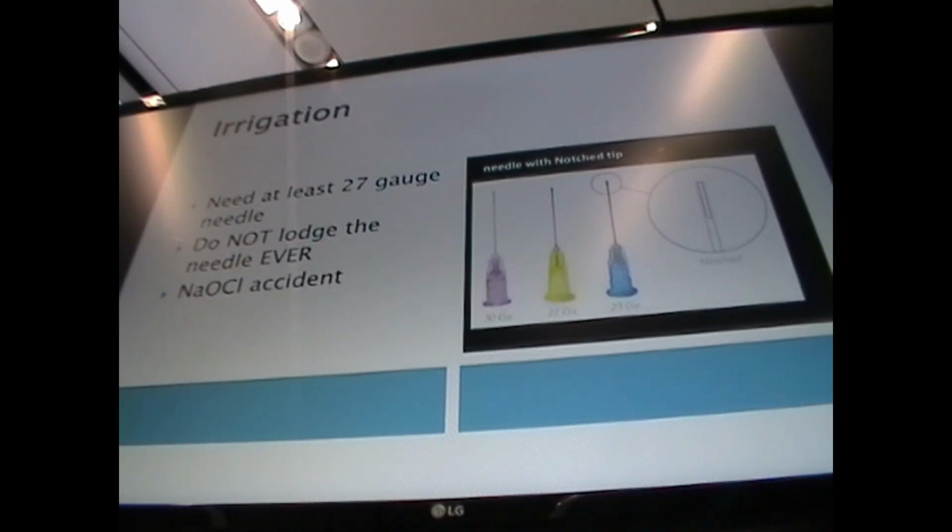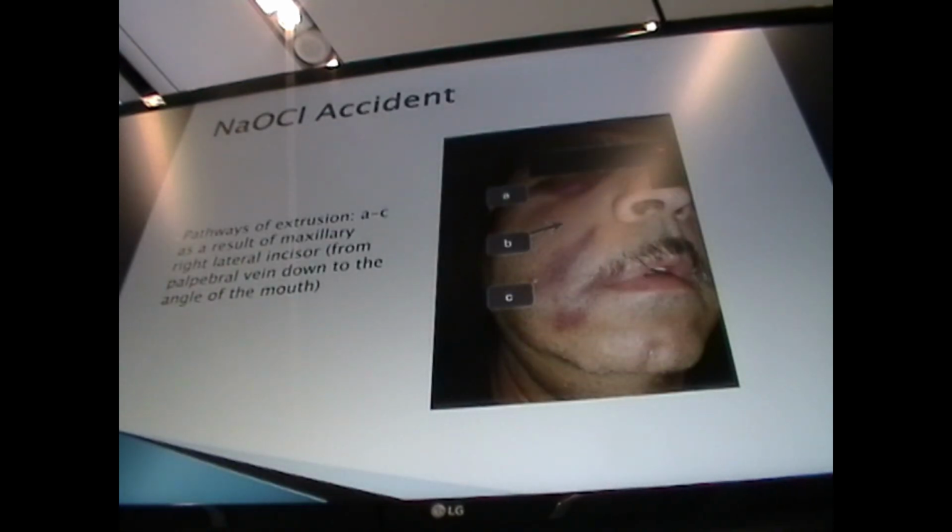Some people use these irrigation needles that are too big. What good does it do? It doesn't do any good. It doesn't go anywhere. But for God's sake, please do not lodge it. What happens, you do that, this is what happens. And it happens to the best of us. This is terrible. Immediate pain. It's quite embarrassing. The patient is going to jump at you. And it happens to almost all clinicians I know. So we don't want to lodge the needle. And sometimes it happens because the apex is open.